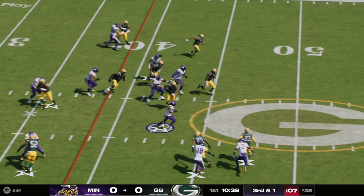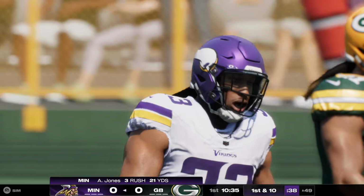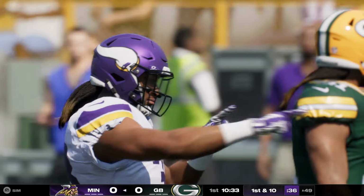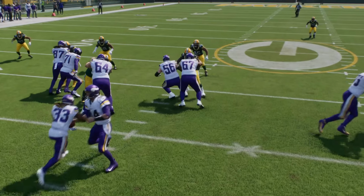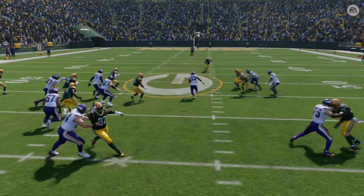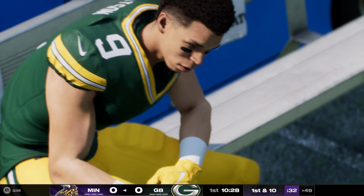They'll try and run for it with Jones. And strong running there as he's across midfield and down to the 49. 13 yards as the Vikings pick up the first down. It was just 3rd down and short, but he bit off a little extra. I would say way more than he could chew, but he chewed up all that yardage in a big way.